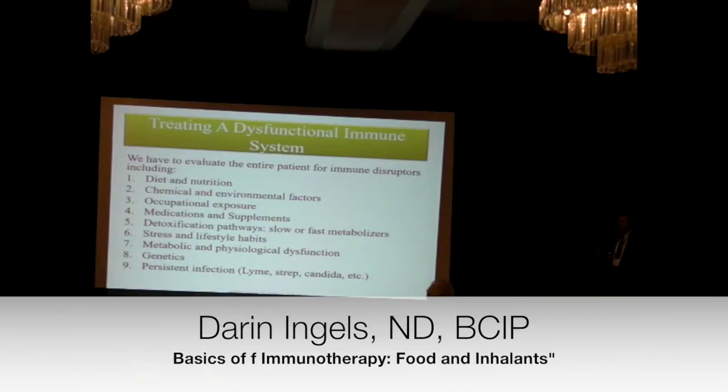Stress, of course, and lifestyle habits. Do they drink too much? Do they smoke too much? Do they exercise? All of that has an impact on the immune system. Anything that they're born with, genetic dispositions, metabolic problems, other physiological issues, all of that, of course, impacts the immune system. And the last one on there is persistent infection.